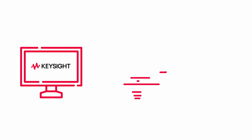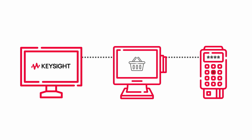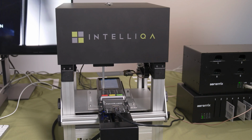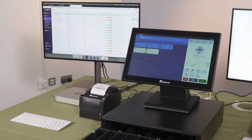This demonstration will show how automation and robotics can simplify the point-of-sale testing process with greater accuracy and reduce testing times. Keysight has developed a model-based approach to testing, driven by its AI-powered automated solution, Eggplant. Physical user actions and peripheral devices can also be tested with robotics, provided by partner Intellica.